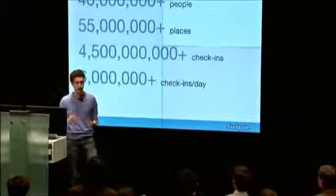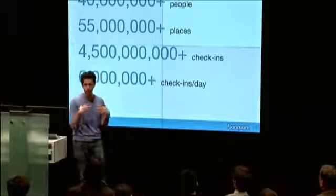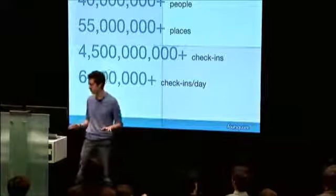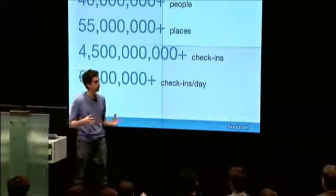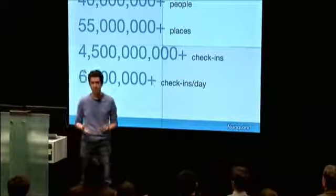So here's a little snippet about what our stats are currently looking like. We have over 40 million registered users. We're aware of 55 million places all over the world. We've collected 4.5 billion check-ins, and we get about 6 million check-ins per day.